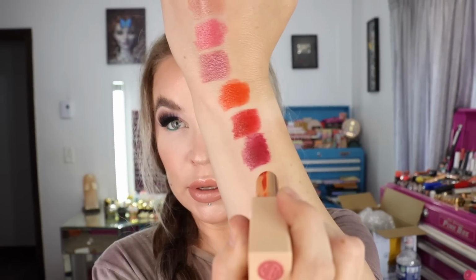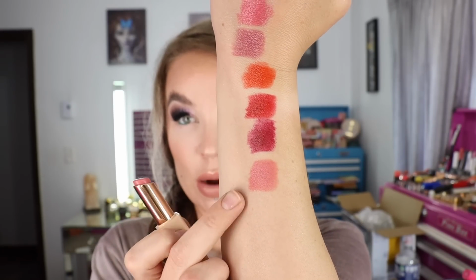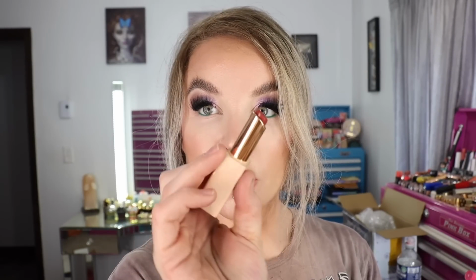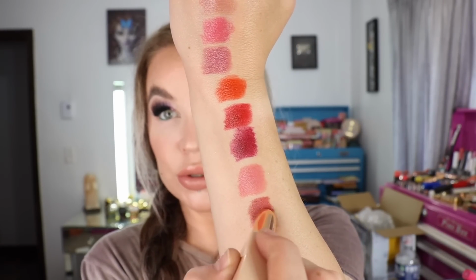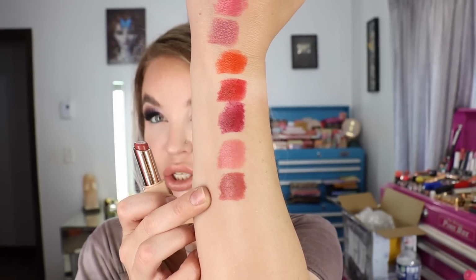And then I'm going to swatch the original 5 shades as well, which this shade right here was one of my favorites. It's Self Love. It's a really easy to wear pretty pink. So that one is Self Love. And then we have got Passion. So here's Passion right here. And these are launched too, so they're up on the website, the new lipsticks. So that shade right there is Passion.